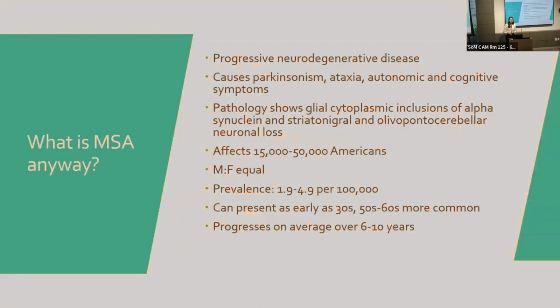Okay, so what is multiple system atrophy? This, as you may know, is a progressive neurodegenerative condition, and it causes many different symptoms, and we're focused on motor at this moment, but the most common umbrellas are that it causes Parkinsonism, ataxia, as well as autonomic derangements, cognitive and psychiatric symptoms. And we're going to go into detail on the motor symptoms, and later in the day, you'll hear much more about autonomic symptoms that come with the disease as well.